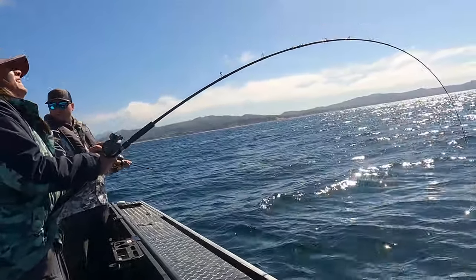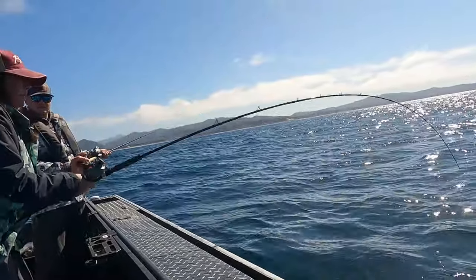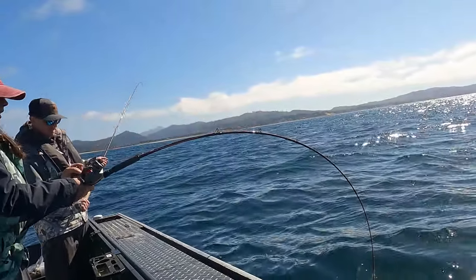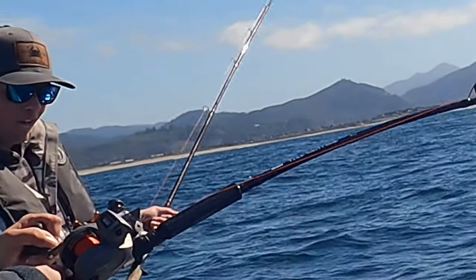What do you got? Oh, I'm at 50. And it's taking line. I think it might be a double. There it goes! Oh, taking line. Nice. 60! Yeah, move your left foot.